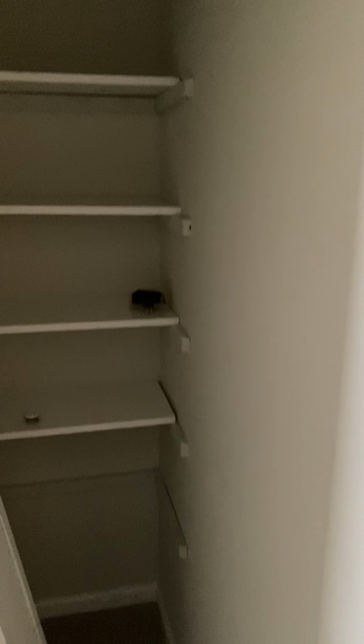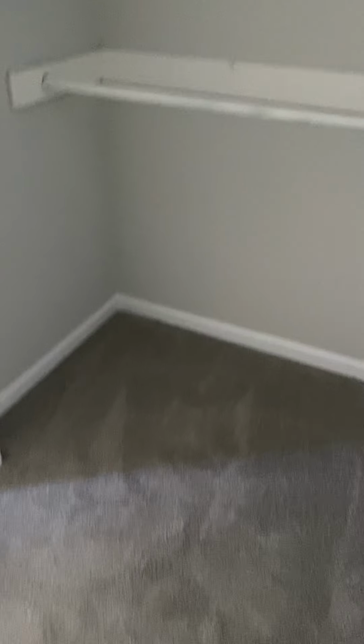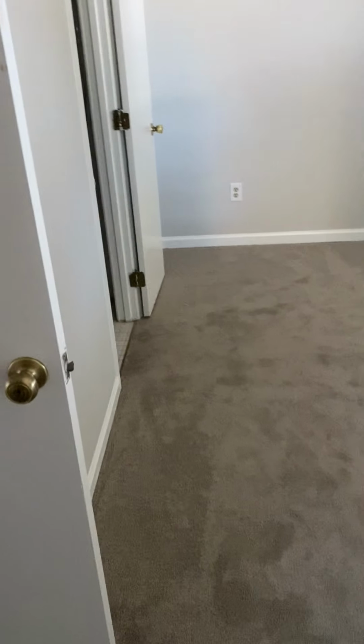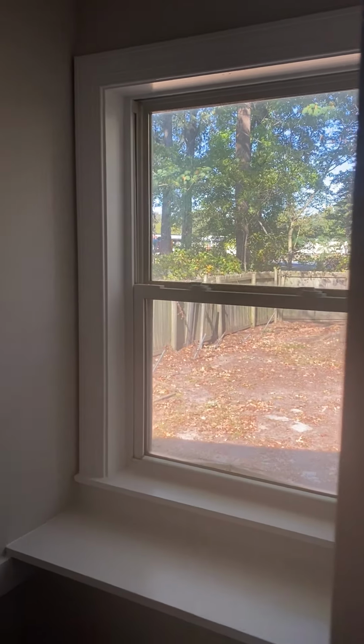More shelving, more storage. As you see, they've taken all of the sliding doors off the tracks. This one had two doors. And then this bedroom has a closet and it had the doors. So yeah, this bedroom's off the back of the house. Got a window looking out the backyard. You see the school parking lot back there.